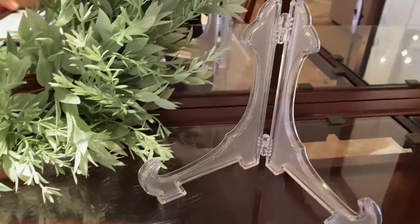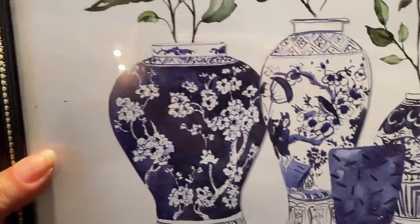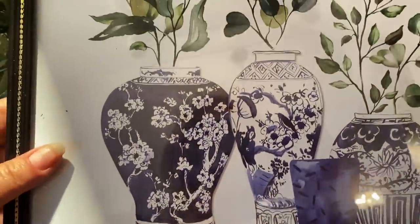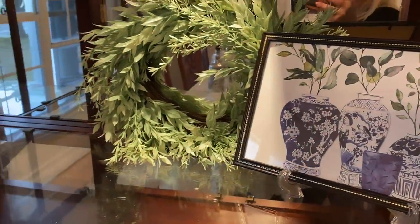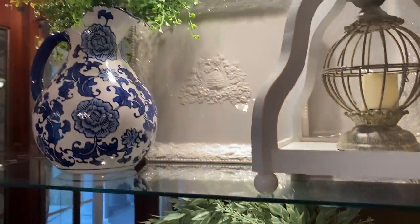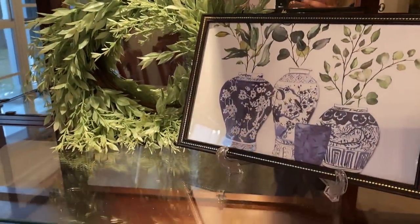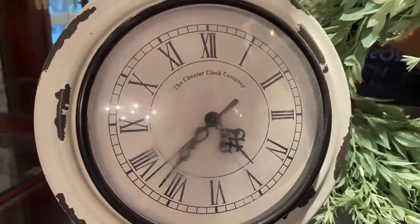These little plastic plate holders are a must. I have plenty of them linked in my Amazon store. And you're probably thinking, Bella, where did you get that cute little picture from? Dollar Tree, y'all, Dollar Tree. I couldn't believe it when I saw it. And does it coordinate? Yes, ma'am, it does.